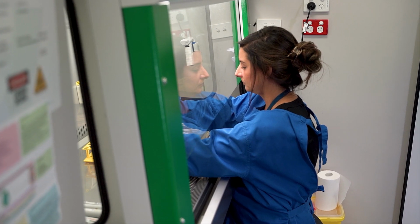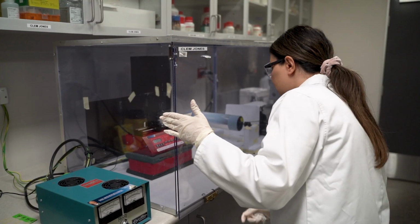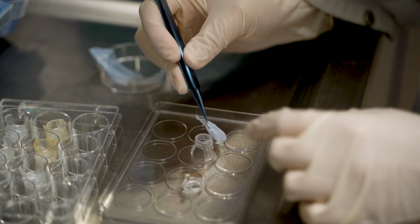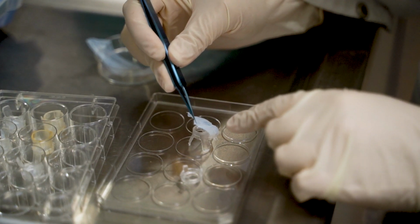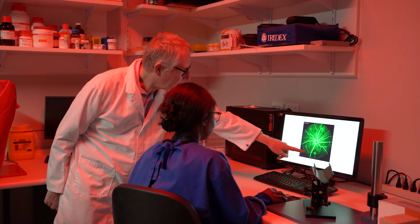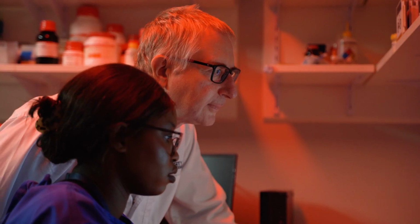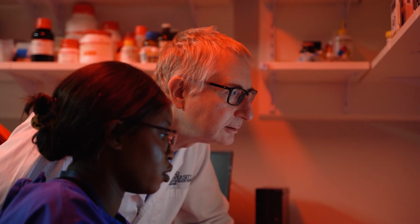We're then going to take these cells, grow them onto a special membrane that's been developed here at Bond, and then when we put the cells onto the membrane, we're going to implant those into the back of the eye so that they will grow and then protect the rest of the retina and hopefully help restore vision.